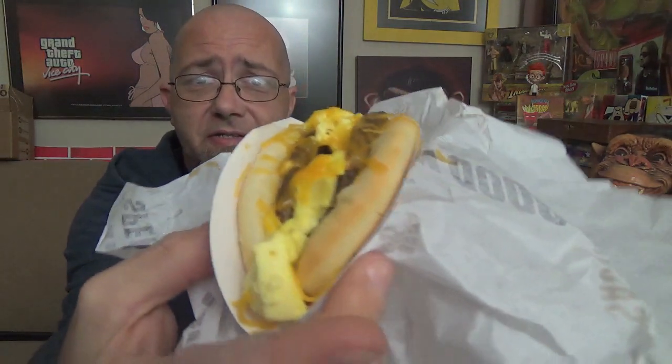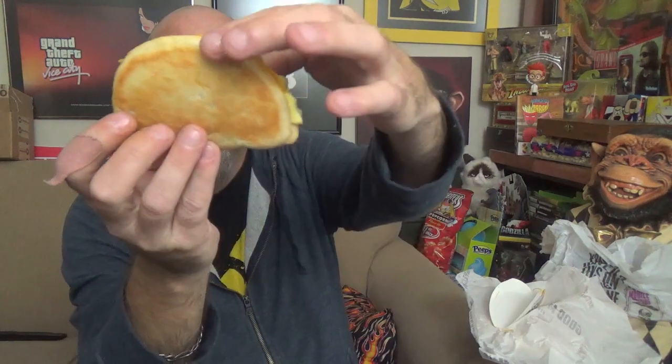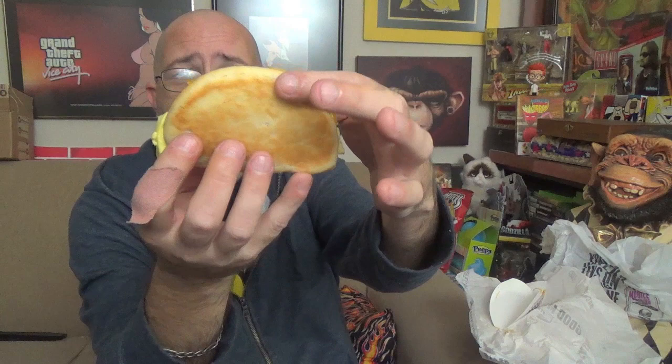Moving right along, bam, there's your sausage, egg, and cheese biscuit taco. And you can also get this in a bacon version. And once again, they replaced the waffle taco with this. All right, so there you go. And I don't know. Is that really the same size as the waffle taco was? Anybody out there know?